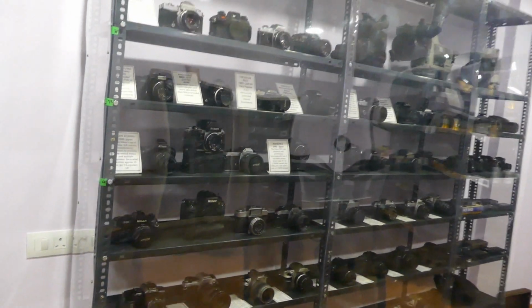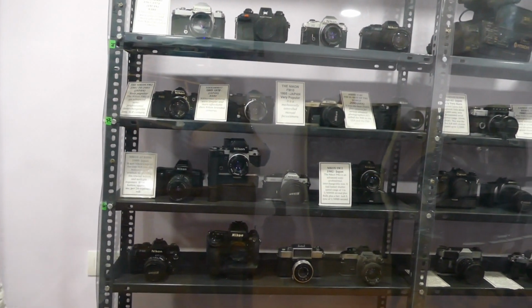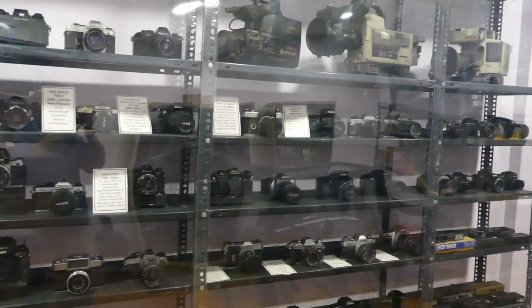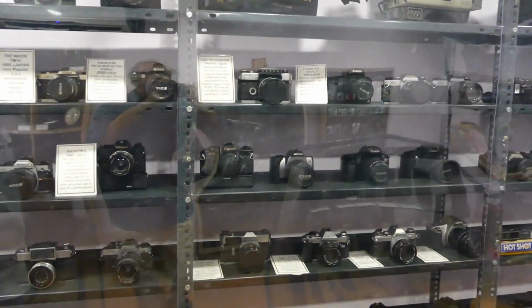These are all Nikon and Canon SLR cameras. This again is an underwater camera. These are very rare cameras. The Canon SLR cameras.